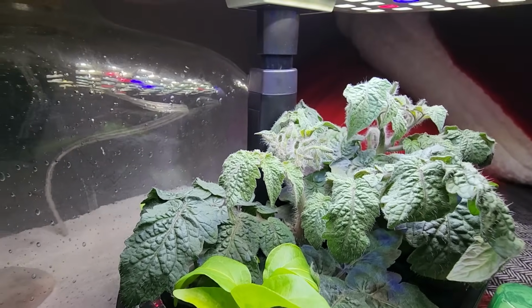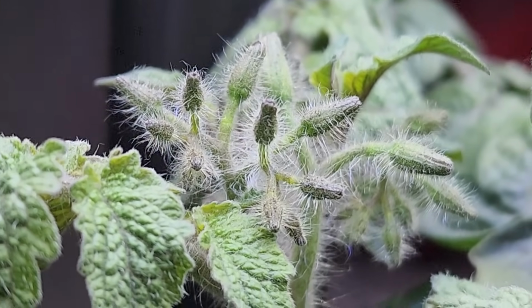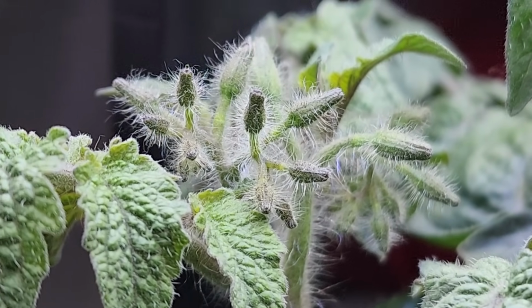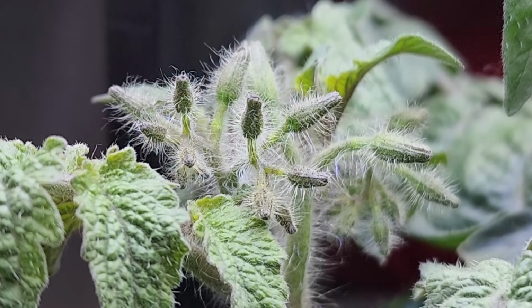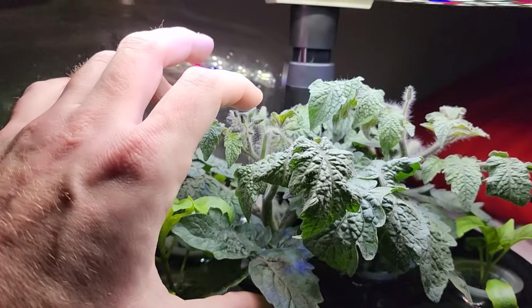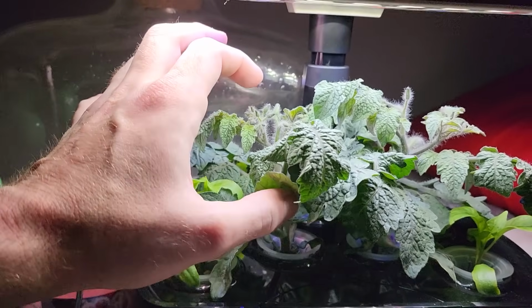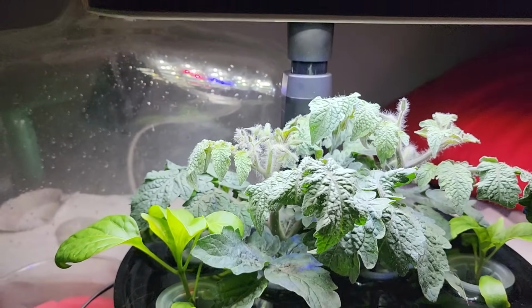But look at these tomatoes. They're already covered in trichomes. Like, absolutely covered. That's a really good sign of health on these plants and buds. That should have been the first thing I pointed out: they're already covered in buds, and these are, I don't even know, how tall are these? Maybe 4 inches? If even? Yeah, probably 4 inches. So they go down a little bit further. None of these were pinched. They're just nice and stiff.